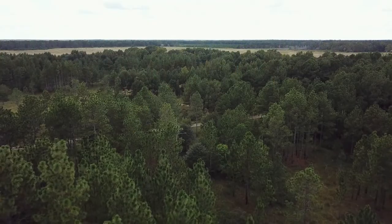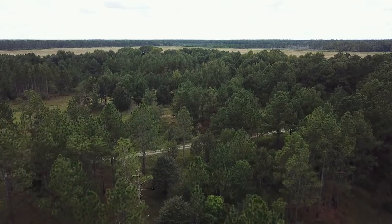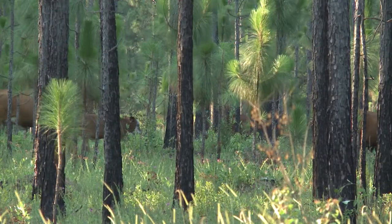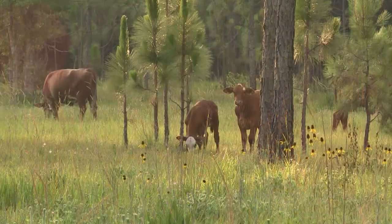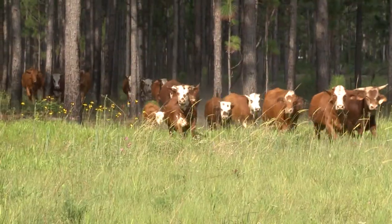We started out in 1982 when we purchased 75 acres of a longleaf tract. And we thinned the timber out to the point that sunlight hit the ground, and we put a fence around it and prescribed burned it, and began to run some cattle. And from there we learned the art and the science of running cattle in the woods.